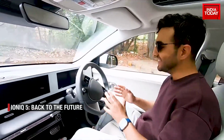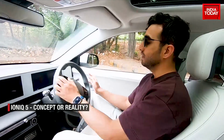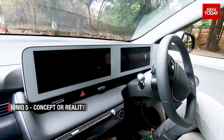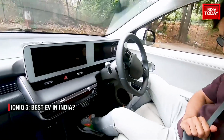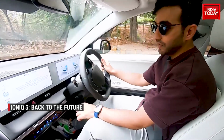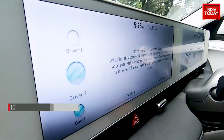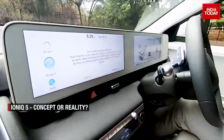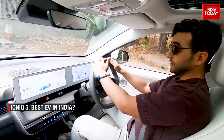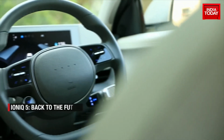The minute you sit in the Ioniq 5, if you're a tech geek, be rest assured, this is a cabin made for us tech enthusiasts. I'm going to snap my seat belt on, switch on the car, and of course, it's got its memory seats, a nice little EV start-stop button right here. And the minute you turn it on, it's already got me in my favorite driving position. It's got an adjustable steering wheel. Let's talk about the steering wheel very quickly. Very sporty, has all the features you need on it.